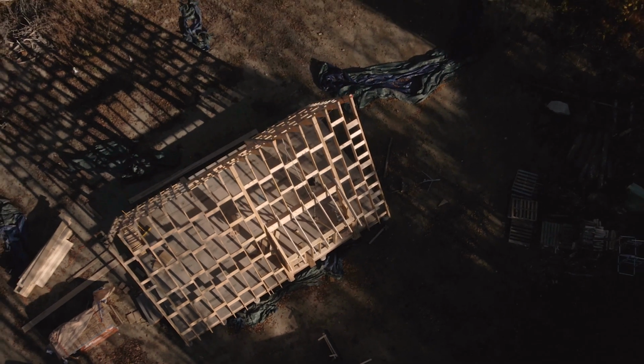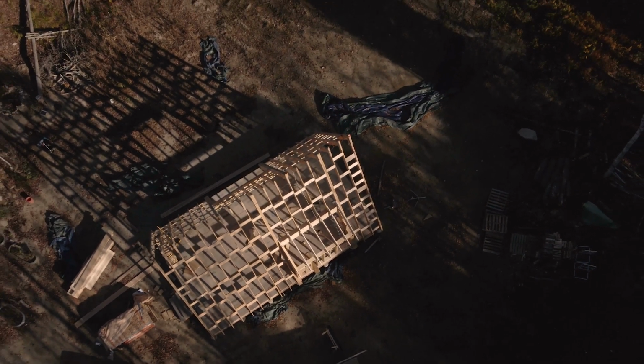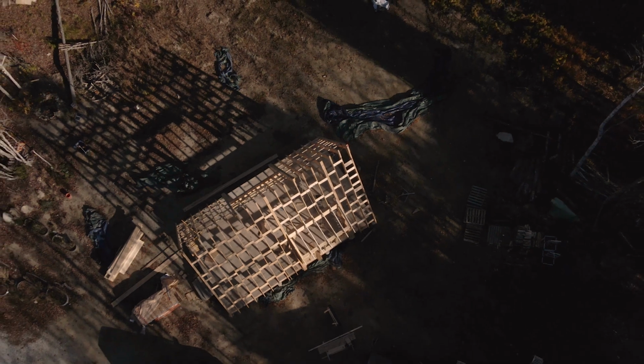And while there's still a lot of work ahead, when I look at this structure, I'm proud of how far it's come.